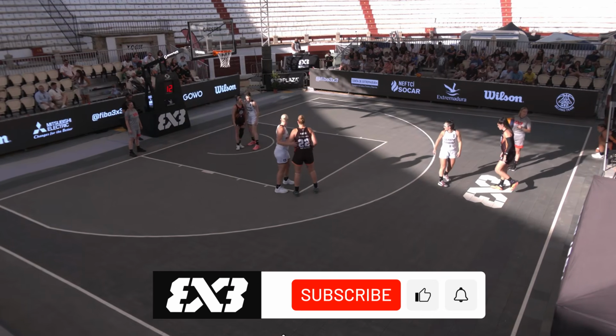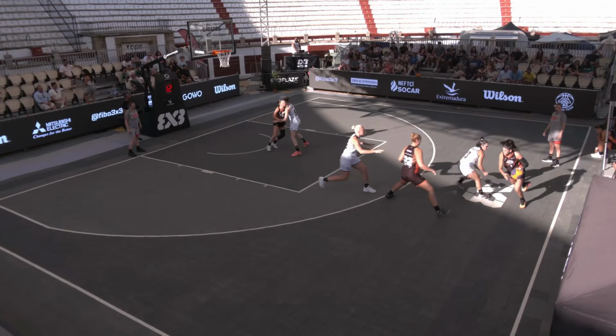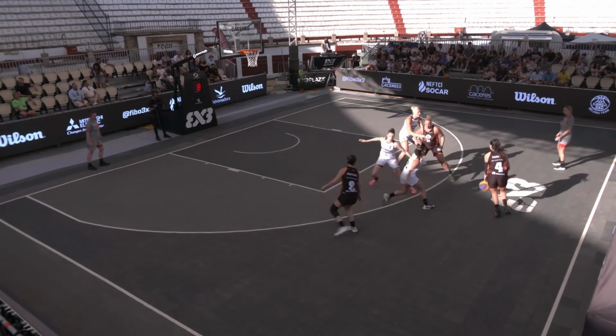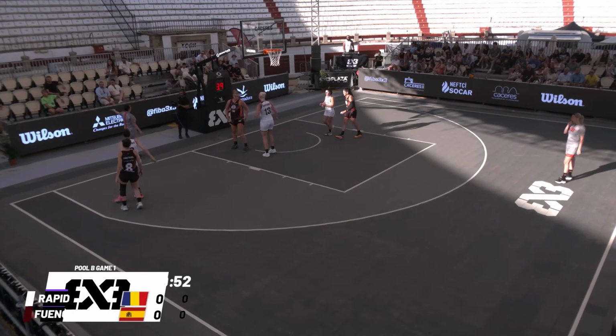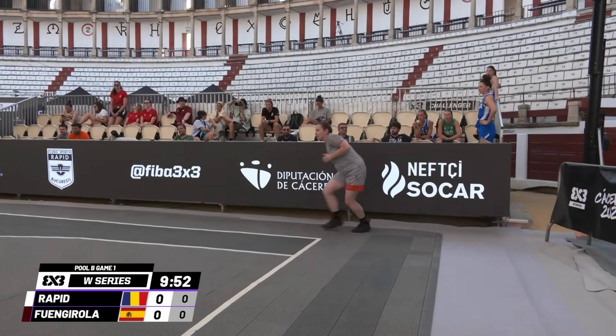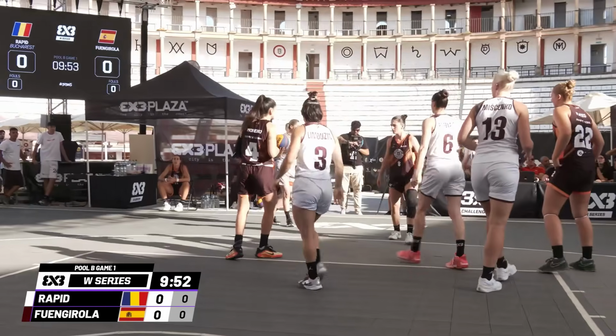the more physical 3x3 style after debuting last season. And let's see how they do here against Fuengirola. Already you can see this Fuengirola side plays a traditional style of Spanish basketball. Quick ball movement, intelligent spacing, and very brisk tempo.